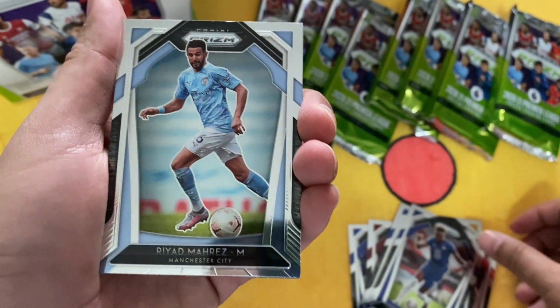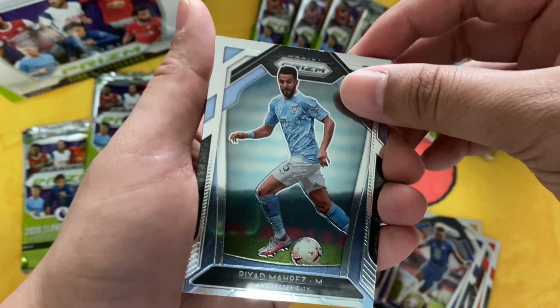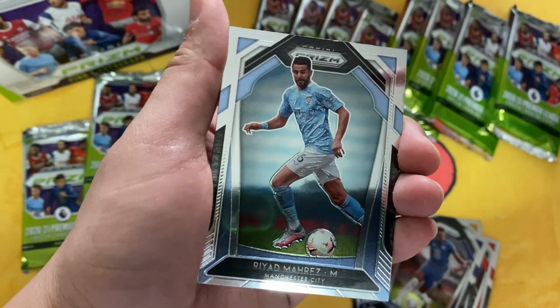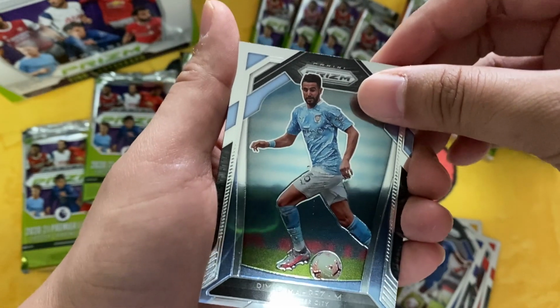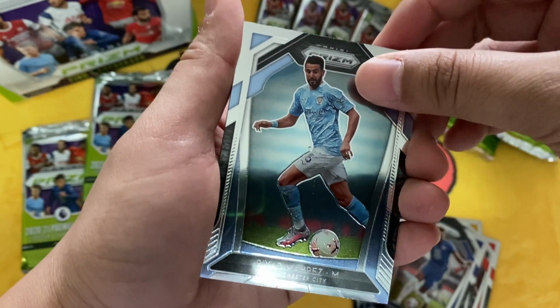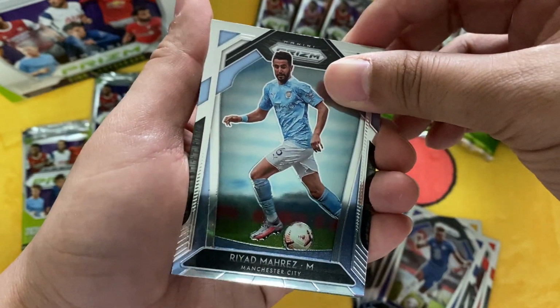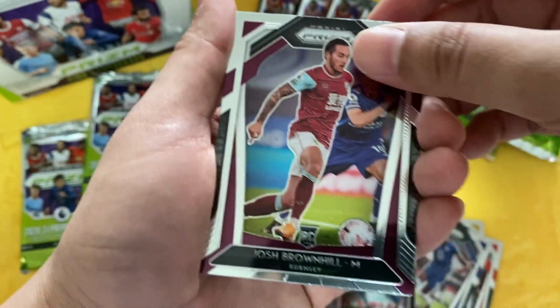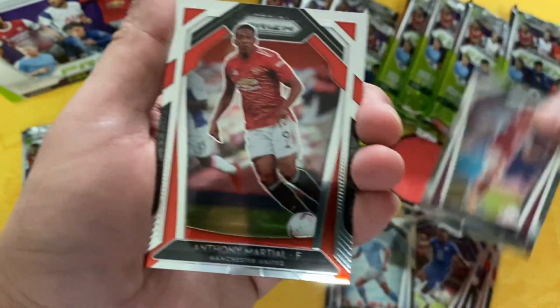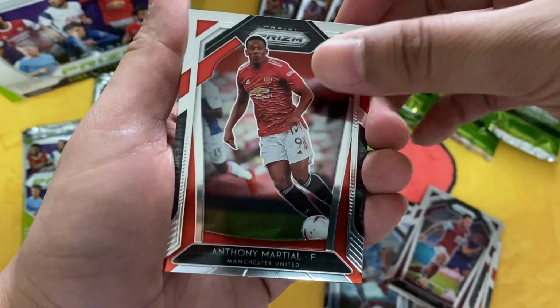We have Riyad Mahrez, just nice, he's facing Manchester United tonight. And he is my Fantasy League captain this week, since they are having a double game, so I placed my bet on him as captain in my Fantasy League. So next we have Josh Brown from Burnley. Alright, Manchester United hits, Anthony Martial.